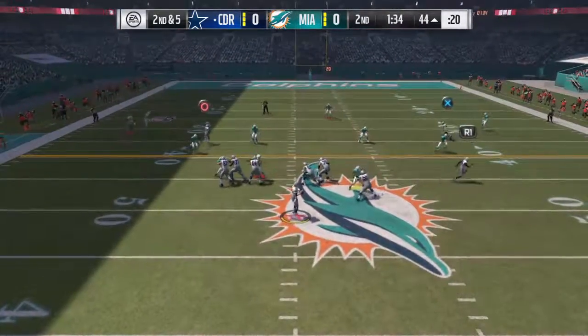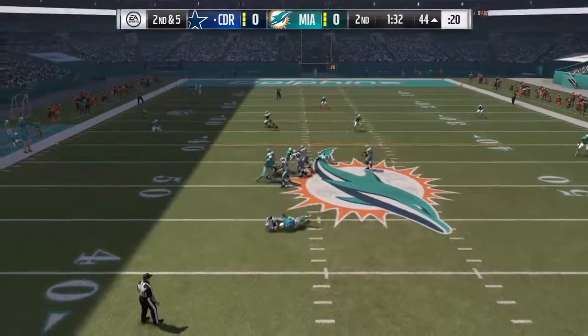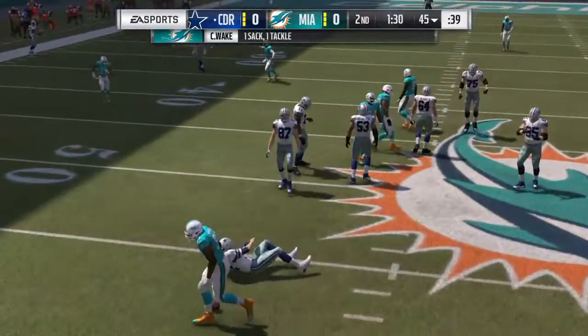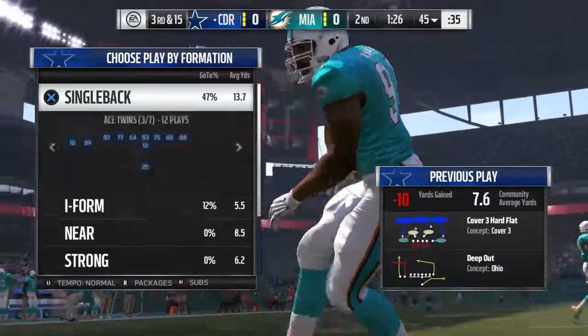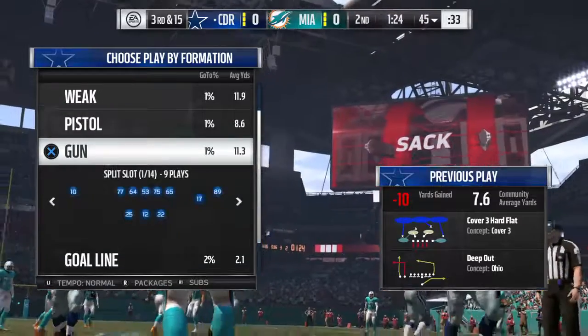On second down, here's Brady. The Dolphins get there this time, and they bring him down. Cameron Wake in there to make the sack. He buries him for a loss of 10.